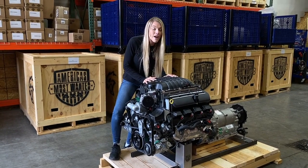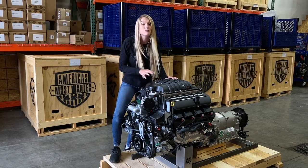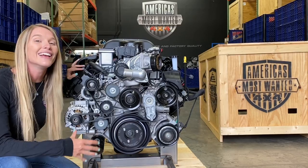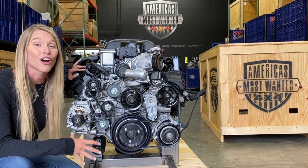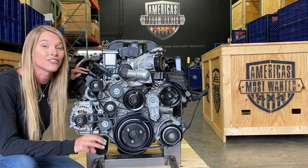Guys, 1,000 horsepower to the crank. That is absolutely insane. And there's more to this than even that. It also comes with an ATI super damper and ARP internal hardware. This engine is specifically built for power, performance, and reliability.